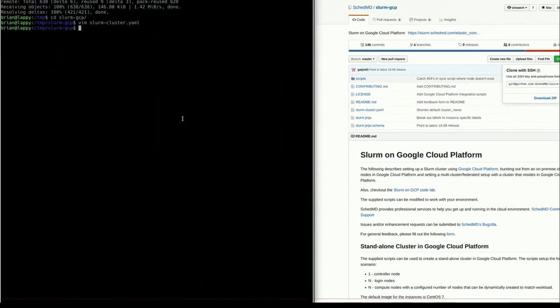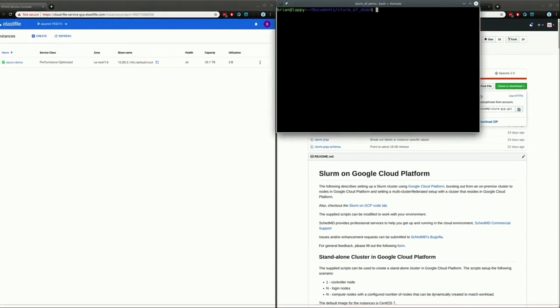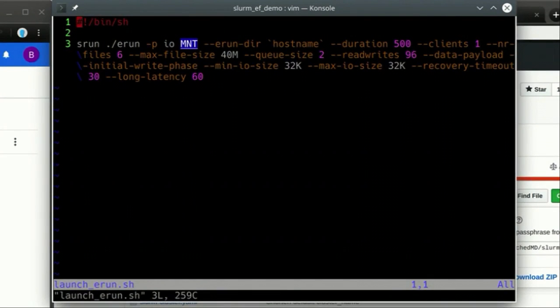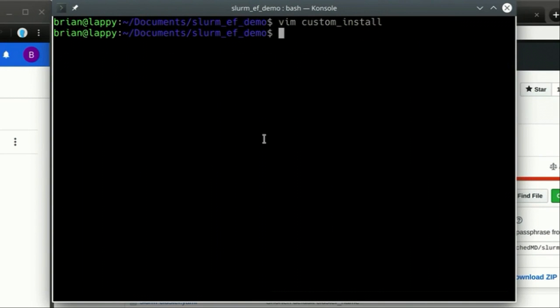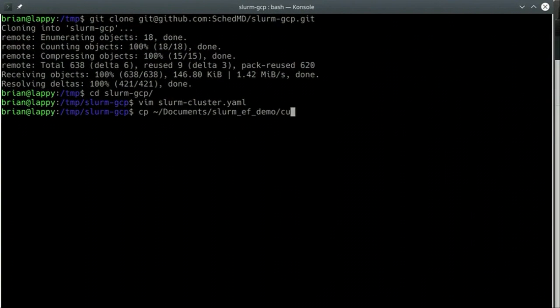Okay, so we're going to do just a little bit more setup. So taking that mount point, this is a script that's going to mount the Elastifile service inside the instances and install some things for the E-run that Dave talked about. This is the load generator created by Elastifile. And then we're going to go ahead and copy that into the deployment scripts. And so when we create the deployment, they'll get pushed up.